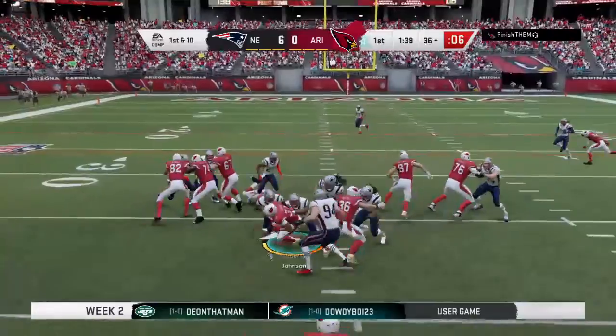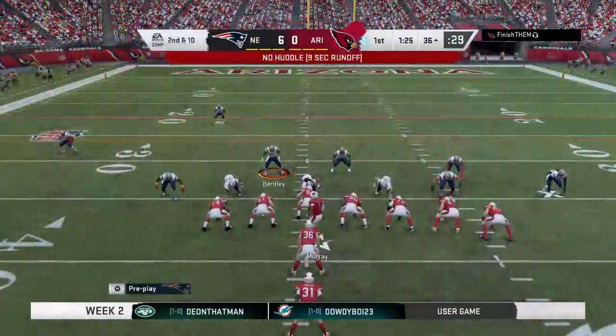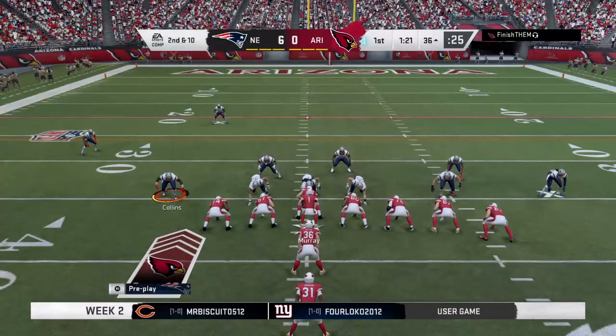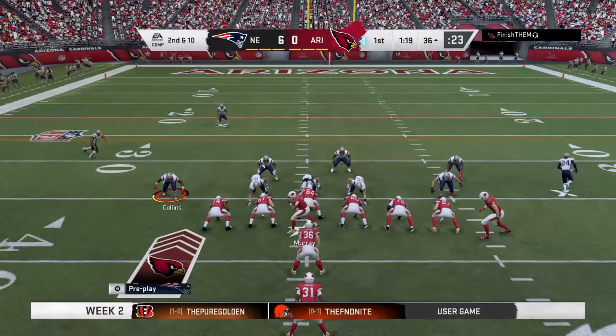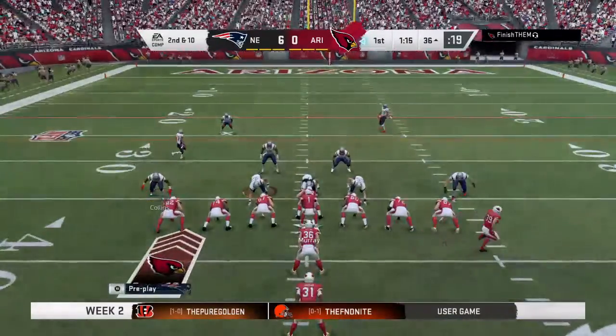The first carry now. This is Johnson. And this time they were waiting for him as he'll be knocked down before he can get back to the line of scrimmage. Second and 10 at the Patriots' 36-yard line.